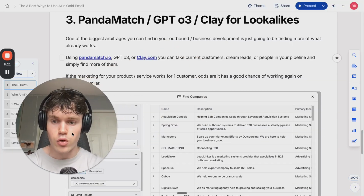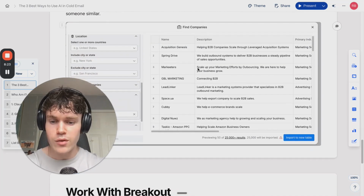So that's that third use case of how we're using AI that I think is very beneficial for business as well.